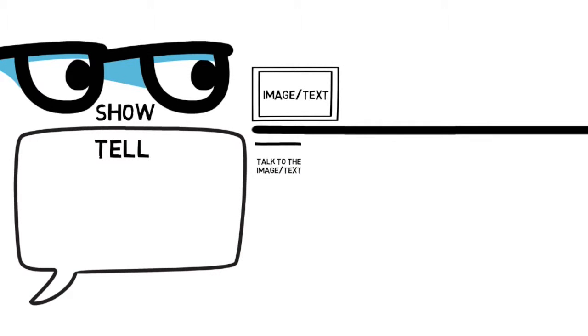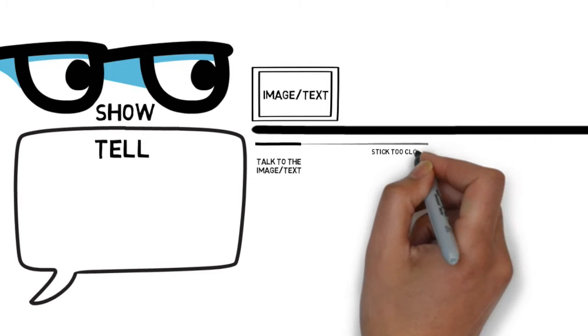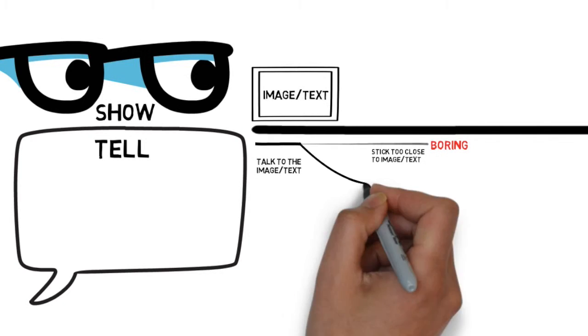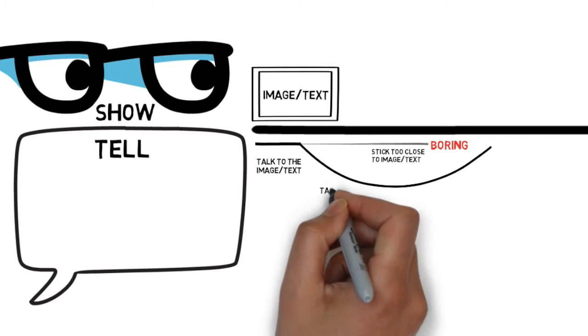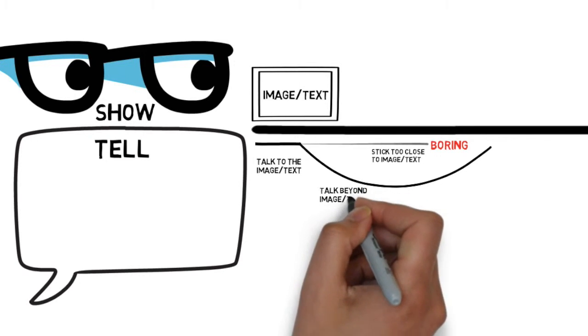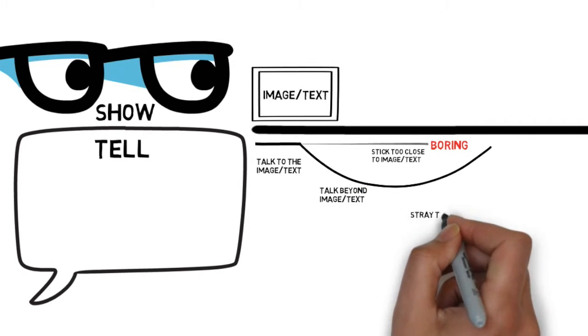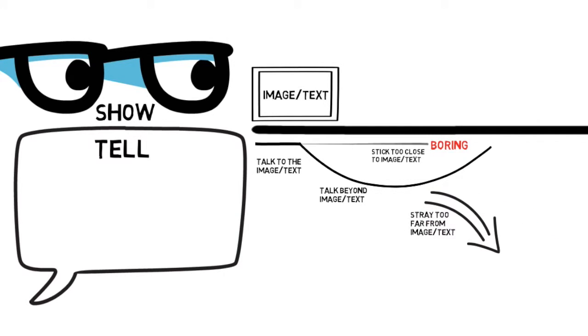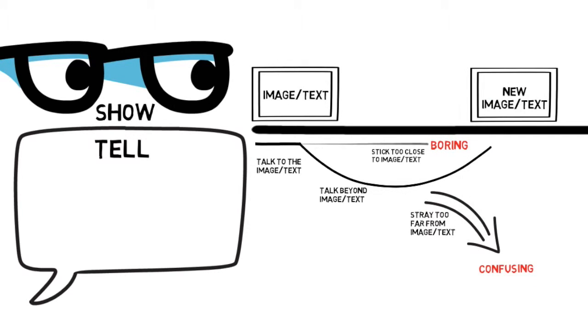But if you stick too close to that image or text, if you go on too long telling them about what they can already see, it gets boring. So you can start talking beyond the image or the text, telling them more information than they can see. But if you stray too far from what you've shown them, it starts to become confusing. They're thinking, should I be watching or listening? So at this point you introduce a new image or text. This will automatically renew your audience's focus on what you're showing them.